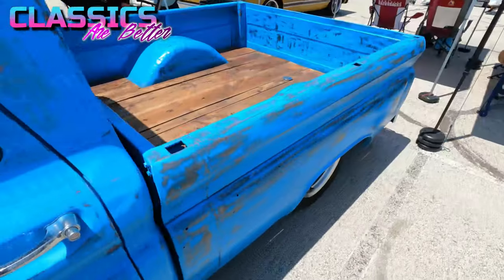Man, it's hard to know what to film for you guys. There's just literally like 1,000 trucks out here. So I'm trying to do the best I can without making like a half hour video of a car show. But there's just so much to see. It is pretty sweet.